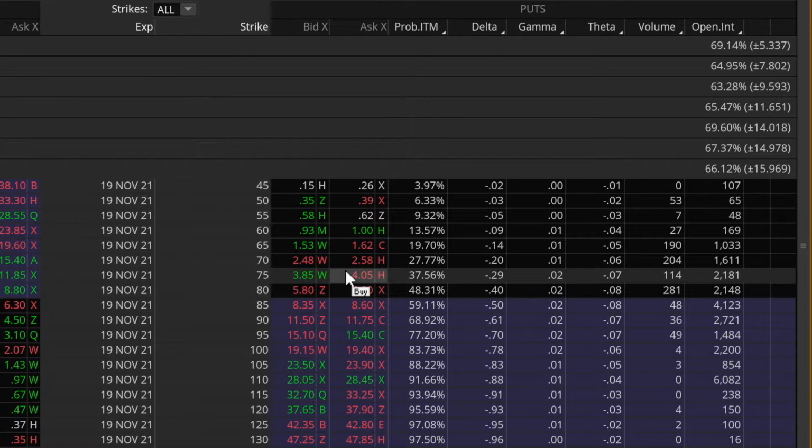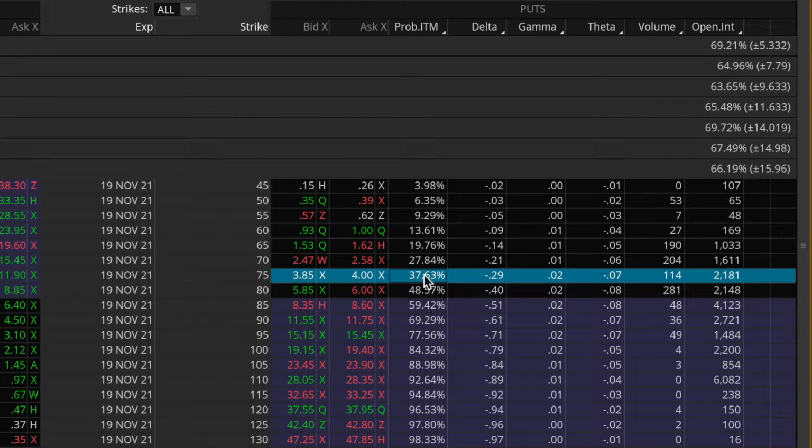And so this brings me to my first reason as to why I would do this as opposed to selling, let's say, a put credit spread. And the first reason is when you sell naked options, you will always have a much higher probability of profit. So for example, let's say I wanted to sell this option right here. This is the 75 strike put option, and I could sell this one for about $400.